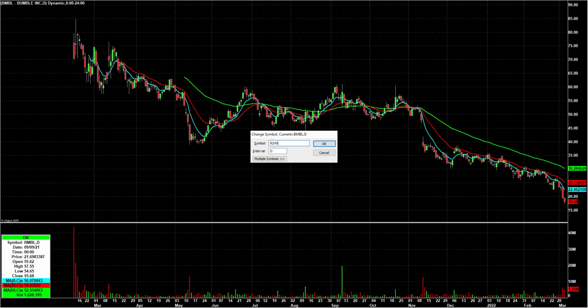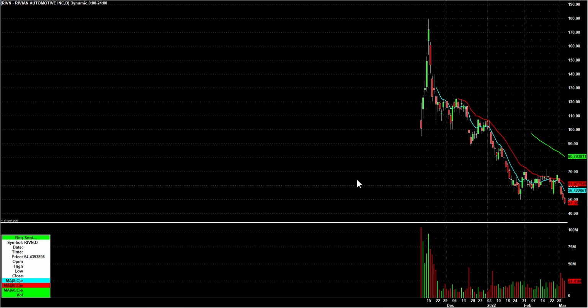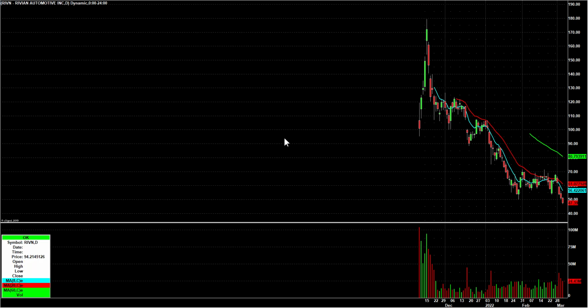Obviously I won't take it unless I get an A-plus setup, and it's kind of the same thing with Rivian, the EV maker, straight down for 4 days in a row, hitting new all-time lows, another good recipe for a snapback bounce. And maybe the EV plays catch on here too, with oil slamming everybody's pocketbook, right? People might say, hey, we really need to start looking at these EV plays. So that's another thing to watch.